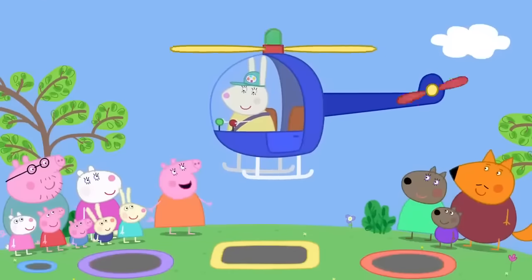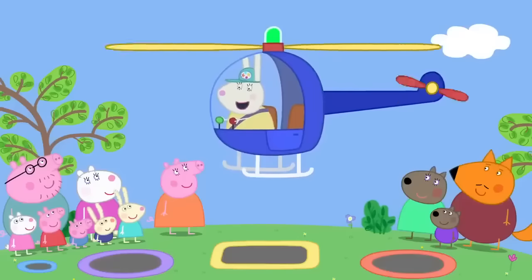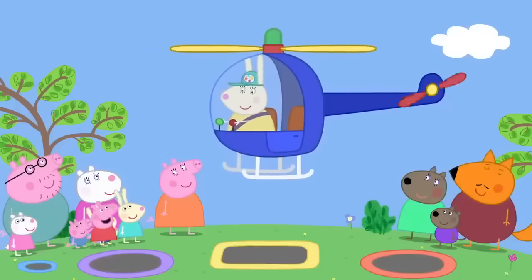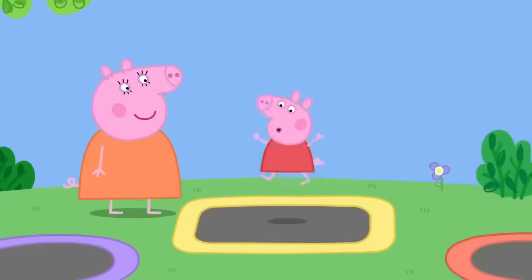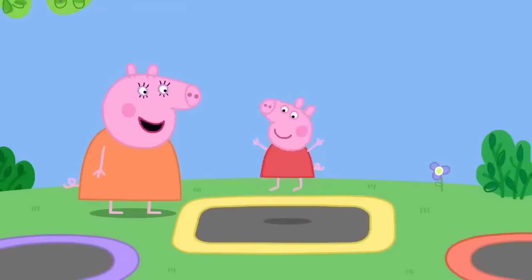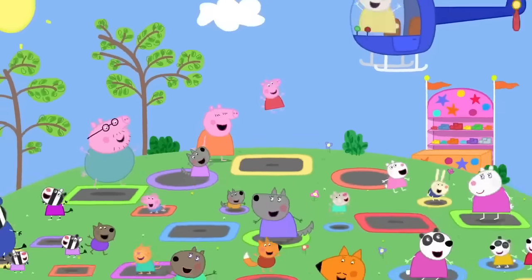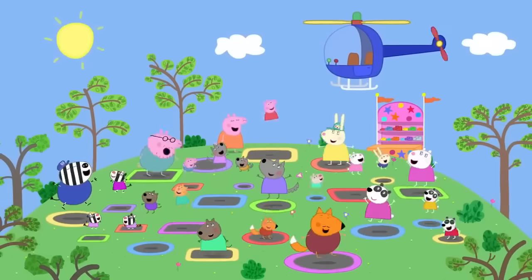Thank you for rescuing me, Miss Rabbit. Just doing my job. Next time, don't bounce quite so high. Yes, Mummy. If you bounce on trampolines, you must bounce safely. Thank you, Peppa. I'll remember that in future. Peppa loves trampolines. Everyone loves trampolines.